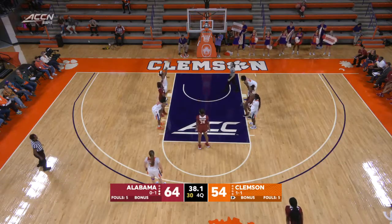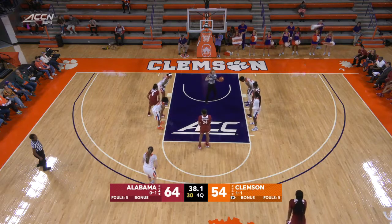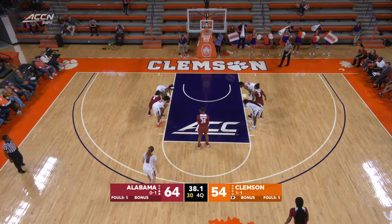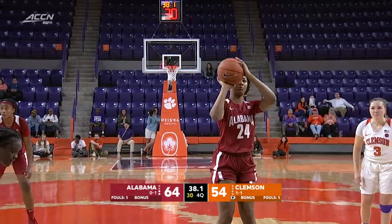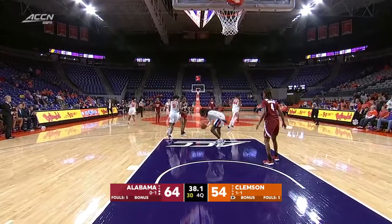From Augusta, Georgia, Lucy Laney High School. Second free throw is good. An 11-point advantage for Alabama, 65-54.